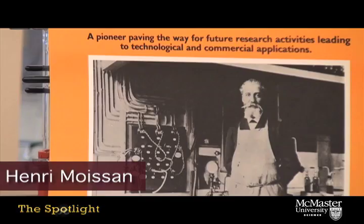Gary, thanks a lot for making time for us today. Could you explain to the good folks at home who this is? This is Henri Moissan. Henri Moissan discovered the element fluorine in 1886. And this poster here was displayed in Paris in 1986, and I happened to somehow get a copy of this.